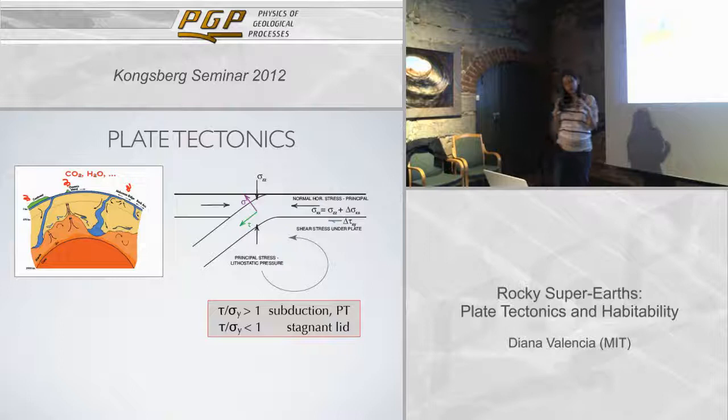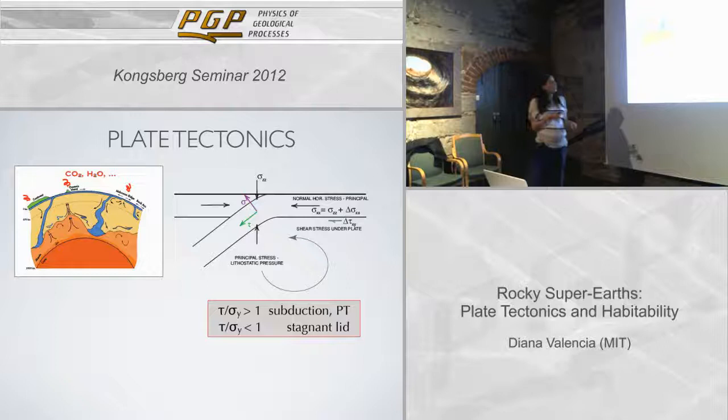As you look at the plate, the condition is that the plate has to subduct. So you look at the force balance on the plate and say, okay, the stress on the fault has to be larger than some yield stress. How do you describe this yield stress?